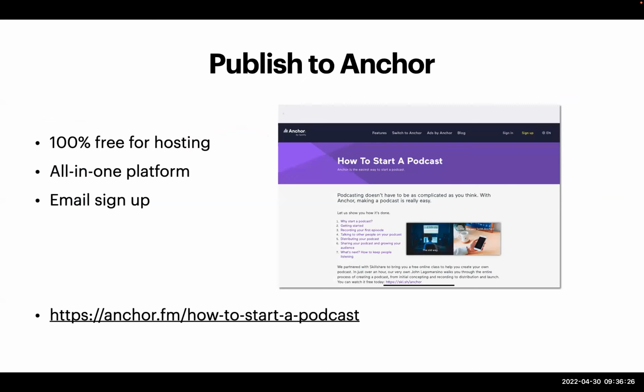And then you publish it to Anchor, which is one of the places you can publish it to, and then it'll spread it out through iTunes, Spotify, and things like that. It's 100% free for hosting. It's an all-in-one platform. You just need an email to sign up. And then there's the information on how to start a podcast.